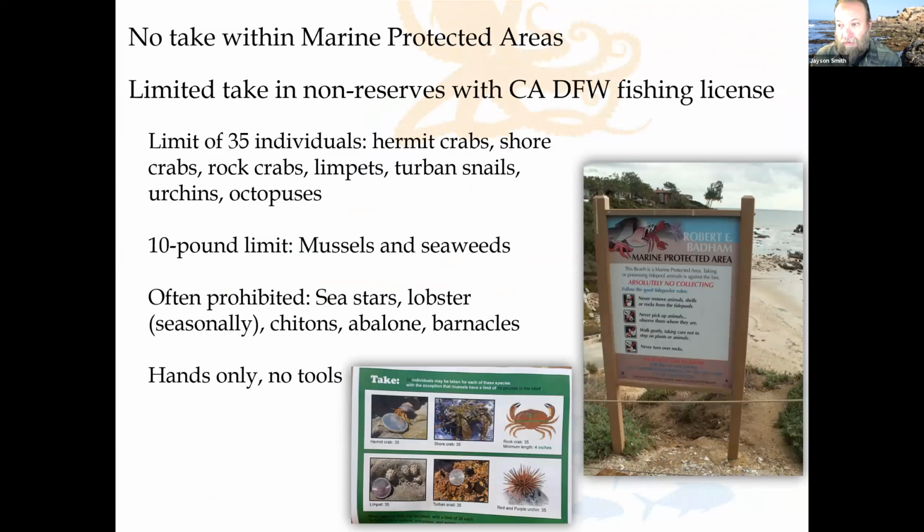Now, there are limitations to take, so there are regulations. Certainly within marine protected areas there's no take, and then within non-reserves you must have a California Department of Fish and Wildlife fishing license, and they have limits of 35 individuals for a whole suite of species like crabs and limpets and turban snails and urchins. And then for mussels and seaweeds, there is a 10-pound limit. And then there are some species that are often prohibited, sometimes only seasonally, but things like sea stars and lobster and abalone and barnacles.